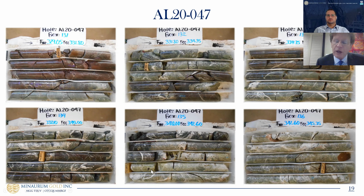Okay, so we showed that there is at least noteworthy mineralization on the immediate flank of old workings with this hole. Right. All right, hole 44 was drilled about 100 meters down dip.